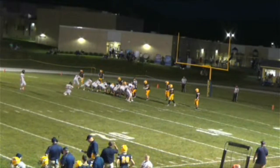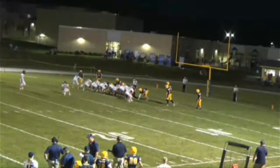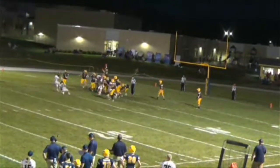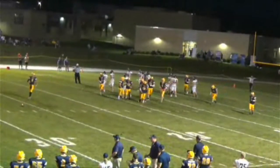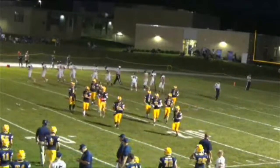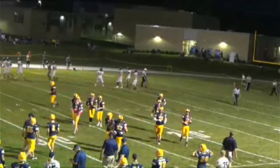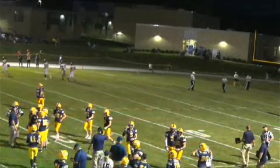So the attempt by McWhite on for the PAT. And it is blocked. Kick is blocked. Looks like Jacob Zach coming through there, and that kick is blocked. Caleb Jacobzak on the block. But with 7:45 to go in the Acrisure third quarter, it is Saegertown 13, Eisenhower 7.